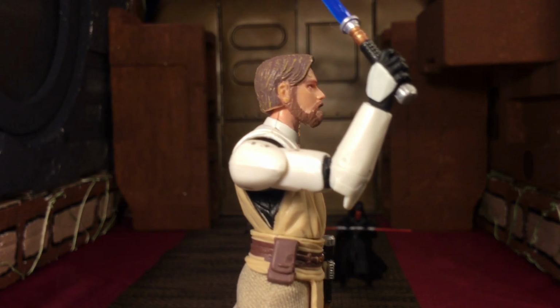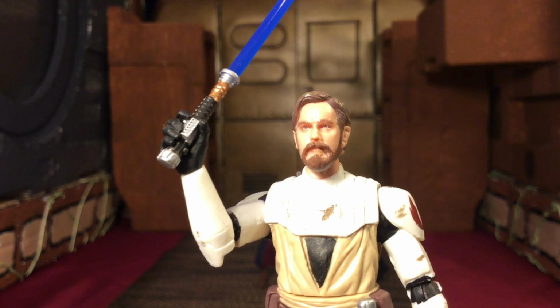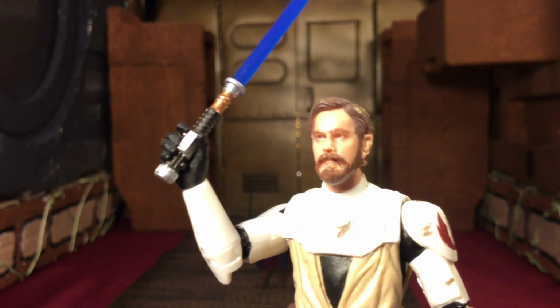And then on the head sculpt, you have some really cool highlights there in the hair. So that's awesome. On his beard, there could be some highlights in the mustache, I'm not sure. Kind of hard to tell. I do like the face sculpt a lot. It's really, really good looking. Very, very awesome looking figure there, guys.